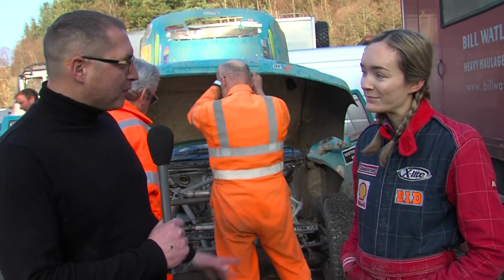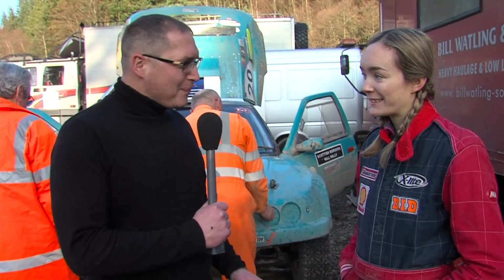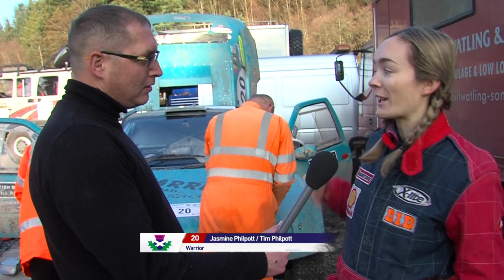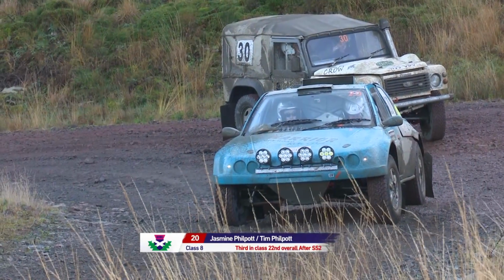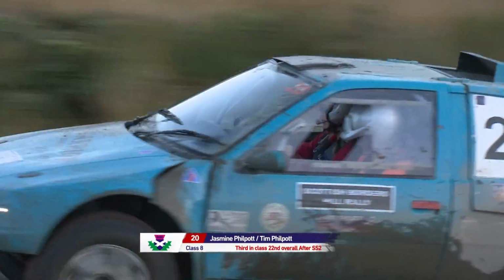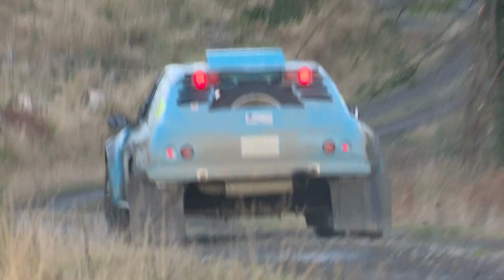Now, Jasmine, first 2 stages under your belt. You've got a team frantically working on your car. It's not gone quite to plan, has it? No, so we've broken our reverse gear, which means we need a new gearbox. Luckily, we've got a spare one, so Gary's just on it doing that now, but we're probably not going to make it out in time, so it's going to cause some problems, but at least we'll finish, hopefully. A few other people are having problems, so it's not over until it's over here. There's still 15 stages to go.